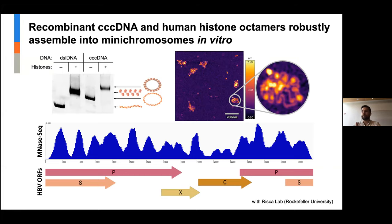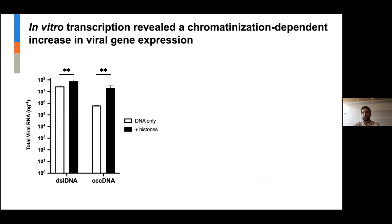With this in hand, we were really excited to set out and do some biochemistry and try to understand this paradox. To do so, I first set out to do in vitro transcription on it. And what I found, very surprisingly, was this chromatinization-dependent increase in viral gene expression, which we believe is not due simply to supercoiling from the histone incorporation, because we also see this increase in the linear control. So we wanted to understand this a little bit better.